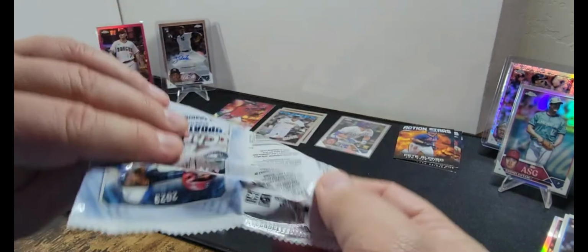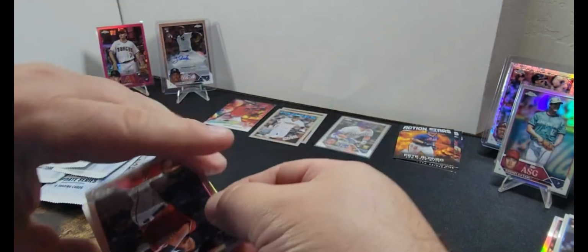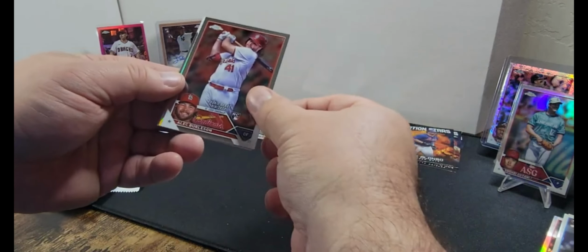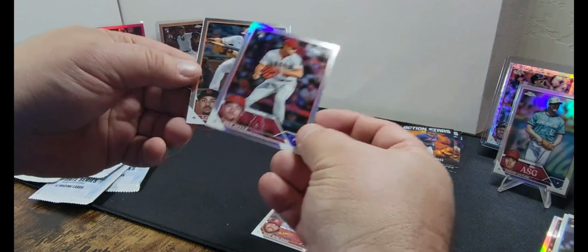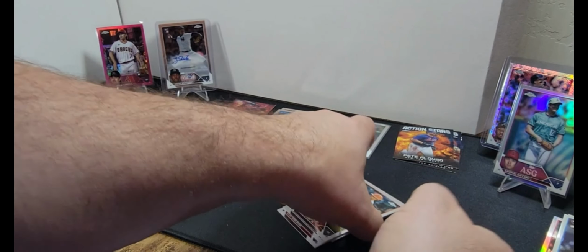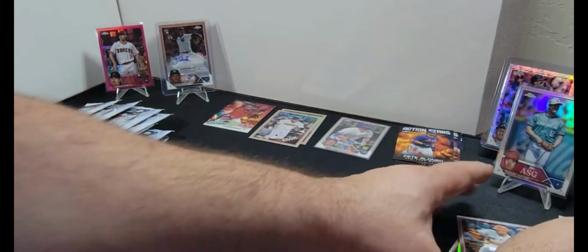All right, I am definitely liking the Topps Chrome updates. Gabriel Moreno, Alec Burleson, Ben Joyce, and Lamont Wade Jr. Start another little pile over here.